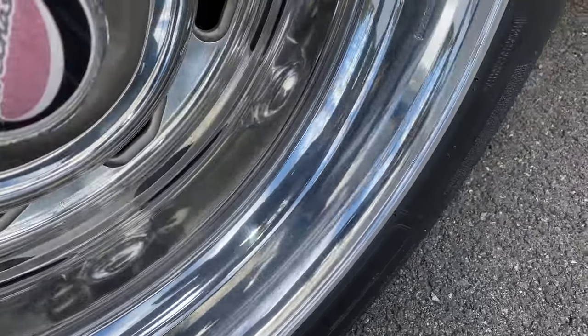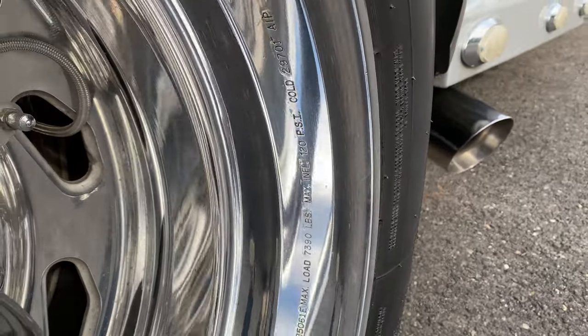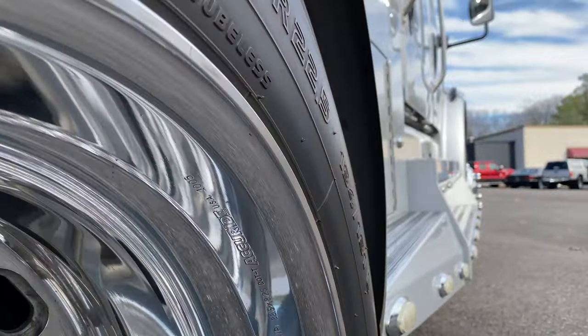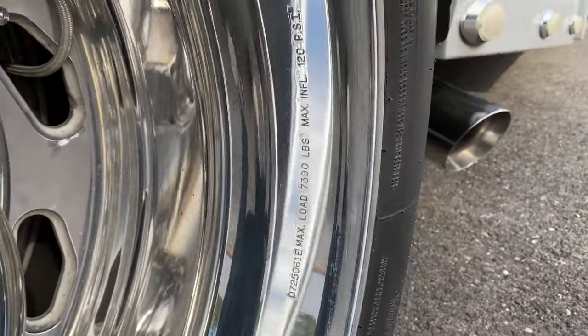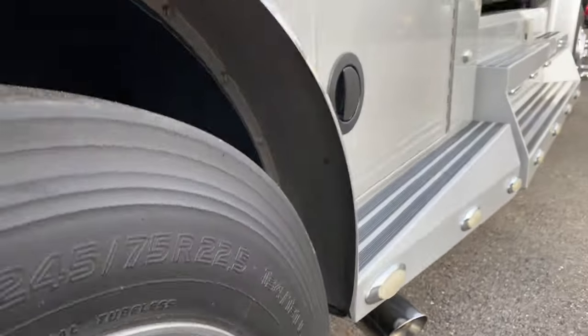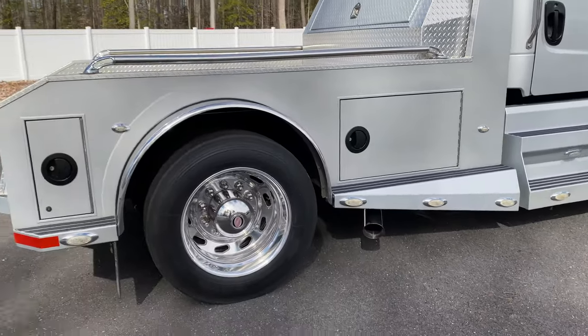Wheels look chrome, came out absolutely beautiful. A very, very tedious process. Nothing worse than seeing one of these trucks with oxidized aluminum wheels. They almost look sort of like a silver white sometimes.